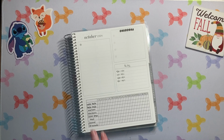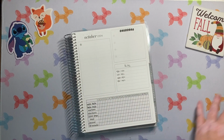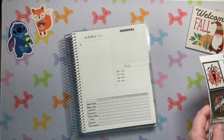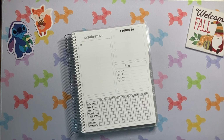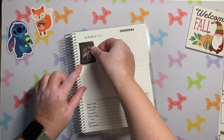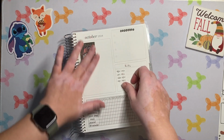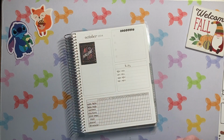And then this box, I think I'm just going to kind of decorate. So we've got a couple Halloween, I'm not sure where I got these from. I think they were a book from Michaels or something from a couple years ago.